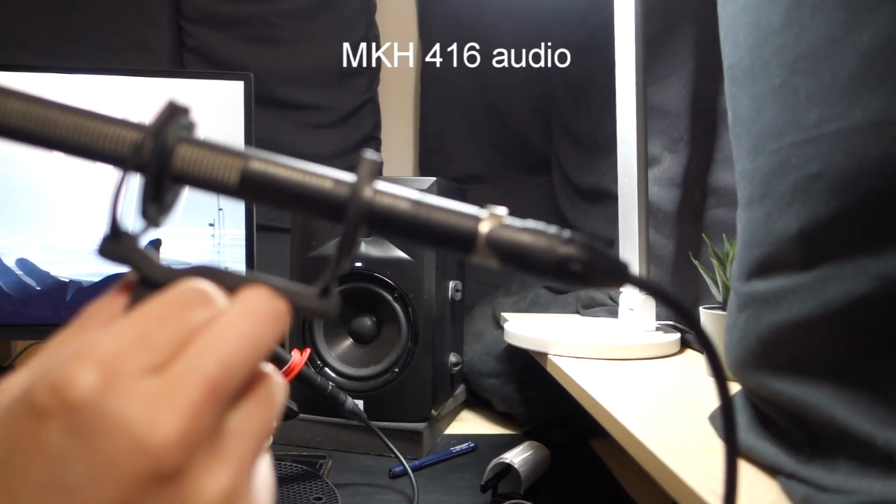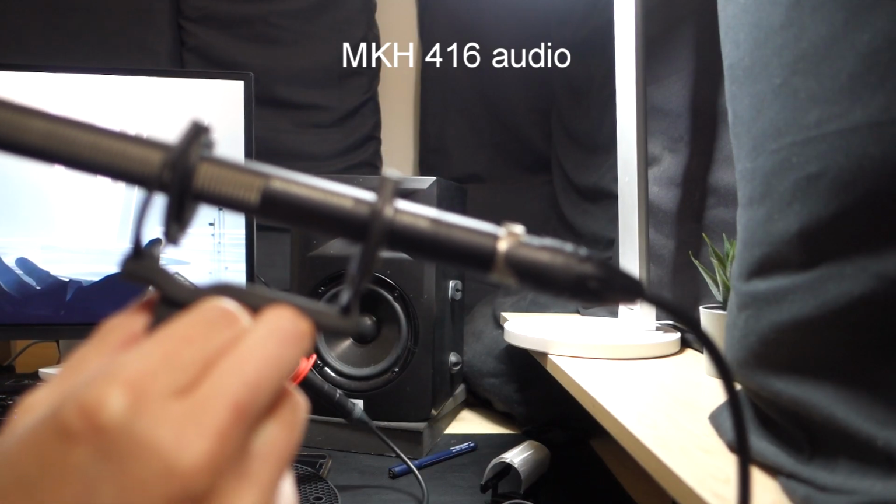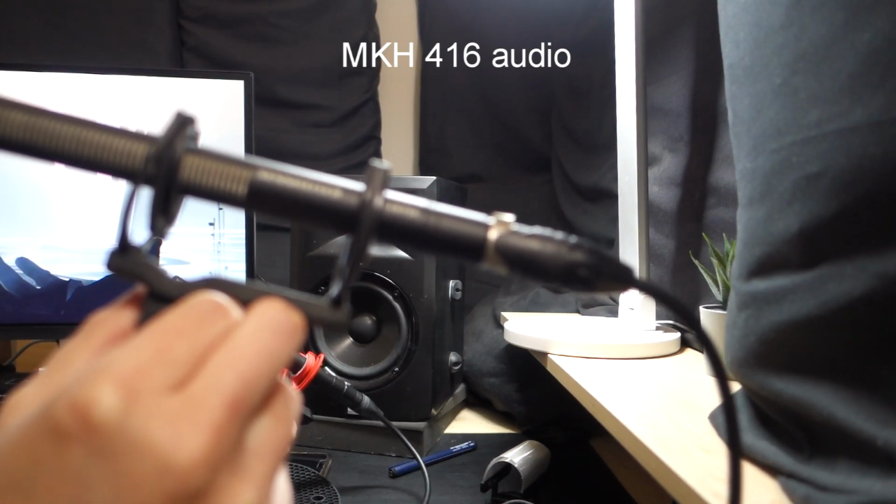However, with this technique where I keep switching back and forth, you're going to see like, okay, yeah, they do sound different. At least hopefully you guys can see that. So that's why I'm doing this redo.